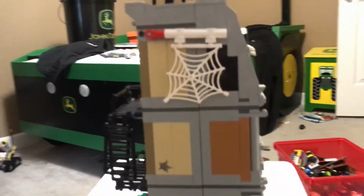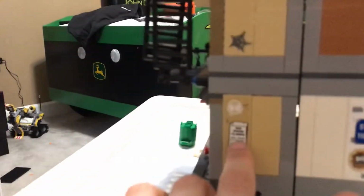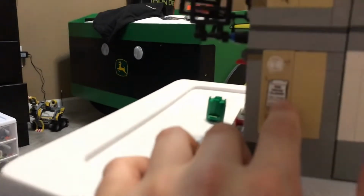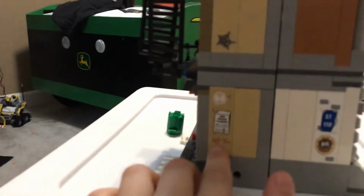Oh, hold on. I have to put the trash can back on. Alright, here's that side right there. There's a web down here. I'll tell you what it says. That right there is a Spider-Man face, and right there it says web design classes. Call 131090. So yeah, right here it says Liz on this heart.